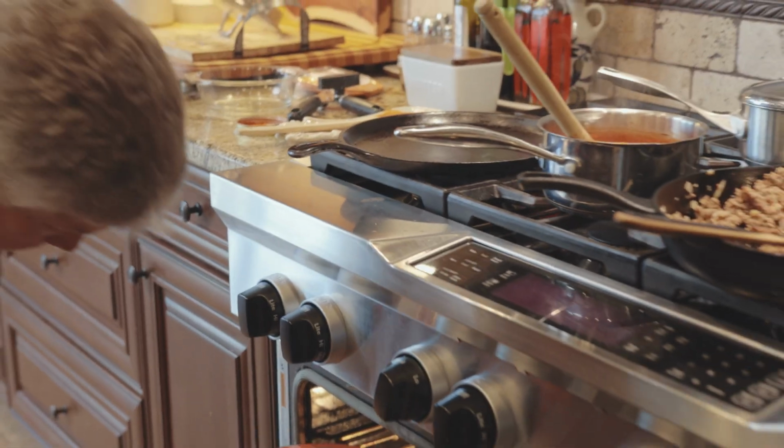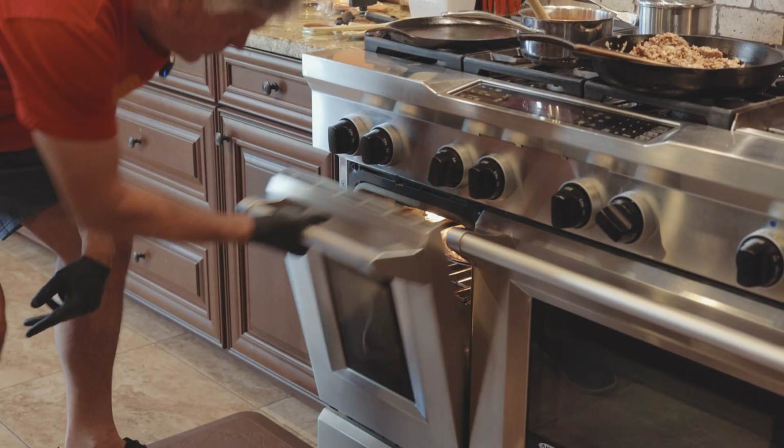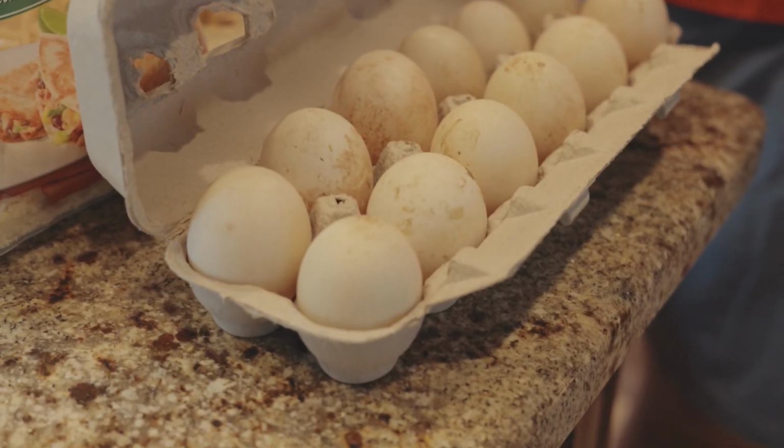We're going to go in here under the broiler. We're pretty close to the broiler, but not too close. For a few minutes, don't leave it in too long, and then we're going to take it out. It's going to be bubbling and brown, and then we're going to take 2 of our ugly duckling duck eggs. I know these look terrible, but they're duck eggs from the farm, not too far away from here, and I'm going to cook 2 of them on the griddle, and they go on right on top right before you serve it.